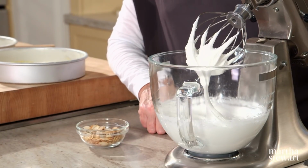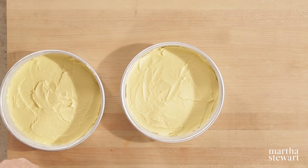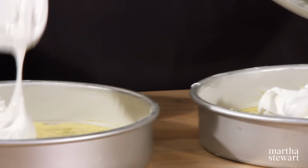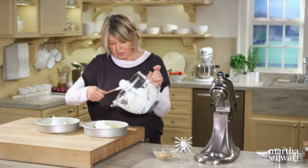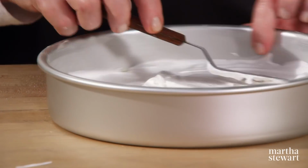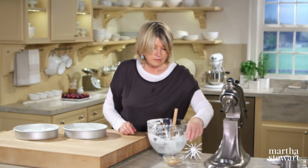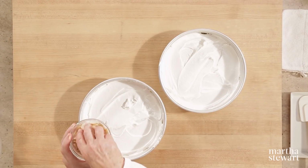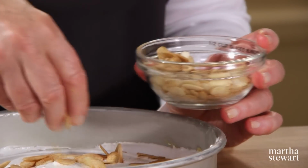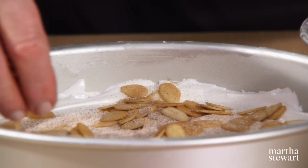And now, soft peaks, exactly what we want. And now spread this beautiful, beautiful meringue half on one cake and half on the other. And you can do this by eye or by weight. And spread this with an offset spatula all over the batter. And now sprinkle half of your almond mixture on one cake and half on the other. And when I say cake, I mean layer, because this is all one cake.